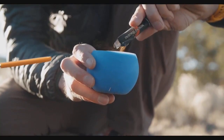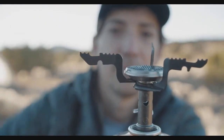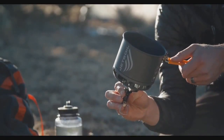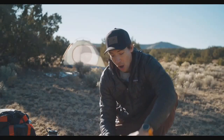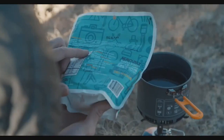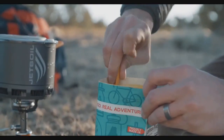The Stash has 3 support arms that fold out for stability, and the 0.8 liter cook pot slots right into these little notches, which makes it incredibly stable. The cook pot also has handy measurement lines on the inside, and it's the perfect size for the majority of backpacking meals. If you're cooking for two, you're gonna love the fast boil time that this thing has.